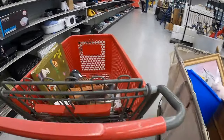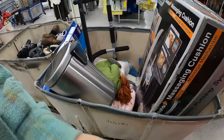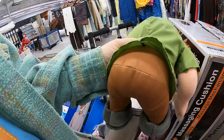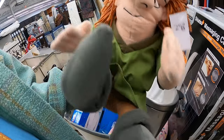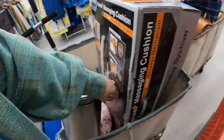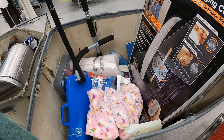Okay, so I think we got some stuff off of there. Let's try it. Got big Homedics massage. Oh. Well, I haven't seen this guy in a while. I know this is from the Hunchback of Notre Dame. I don't know if it's any good, but I'll toss him in just in case, because I know it's been a while since that was out. I'll come back over here.